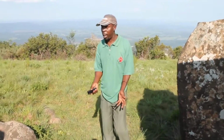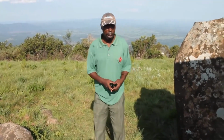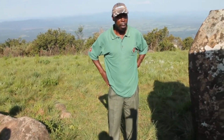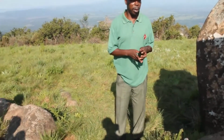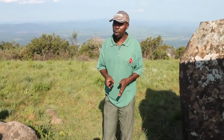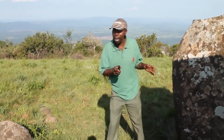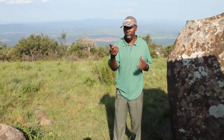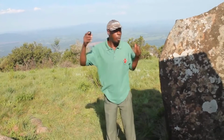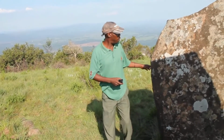So this shadow, please explain what it means, if it covers the whole rock. We still need to figure out, because we don't know actually what exactly happened here. As I said earlier, we still need to get some people who might have had the knowledge.